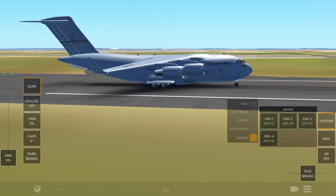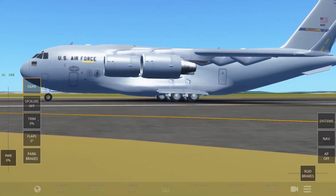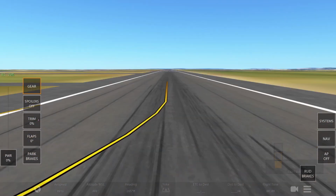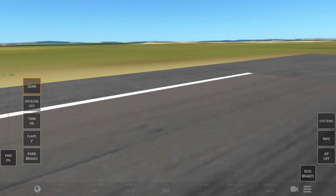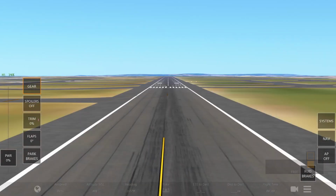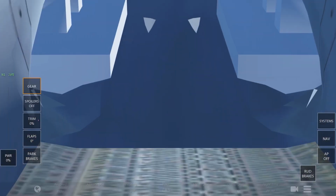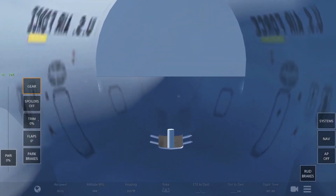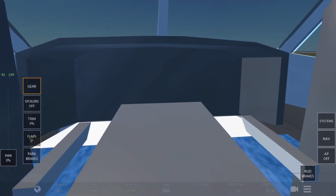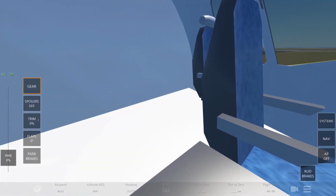We can't do much with it, literally nothing. There are no moving cabin doors or anything. I think the gear does animate up, but there is also no cockpit. That's a huge issue, because right now we're just floating. If we change our view, there is a cockpit indeed. So the oldest aircraft in Infinite Flight does have a cockpit. If we just go in here, there we go. It has a cockpit of sorts, but not really.